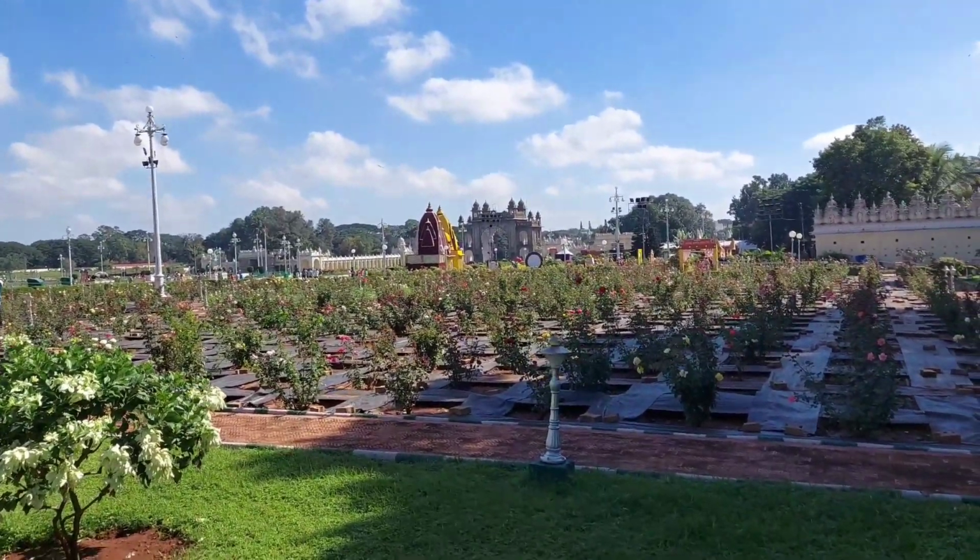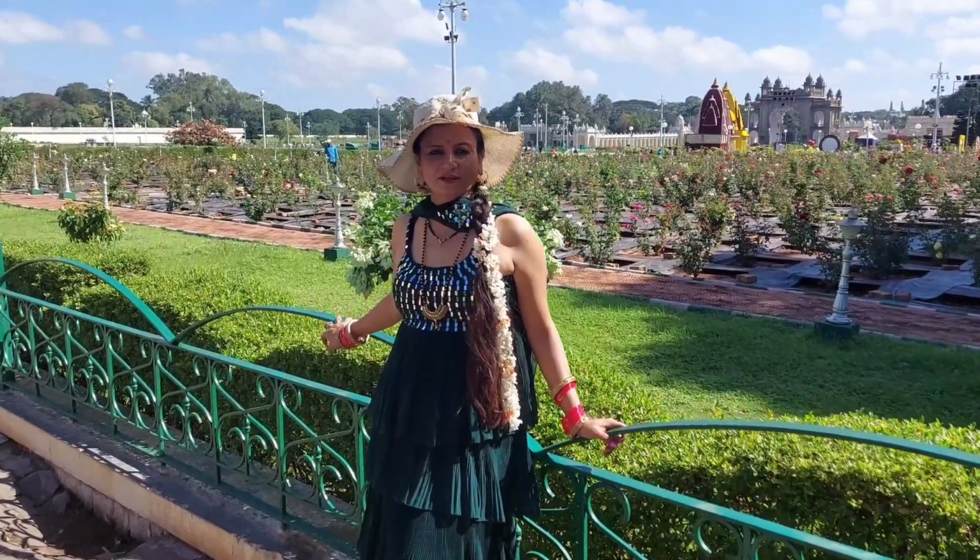80,000 bulbs are decorated around this palace. Whenever there is any occasion, the view of this palace is like this in the night. Wow, it looks so beautiful at that time.